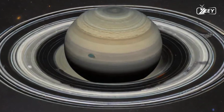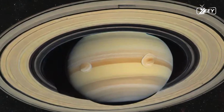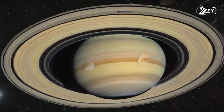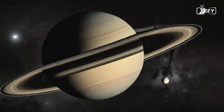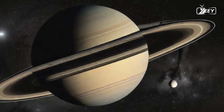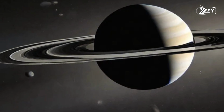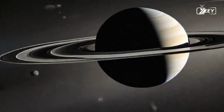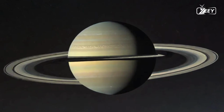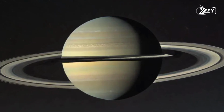The hexagon's size was astounding. It stretched more than 30,000 kilometers across, more than twice the diameter of Earth. The winds inside it moved at speeds of up to 322 kilometers per hour, 200 miles per hour, churning the clouds into complex, fluid patterns that resembled a rotating kaleidoscope. Within this vast, six-sided structure, a calm, eye-like center stood at the vortex, where clouds swirled in a perfect, still formation.